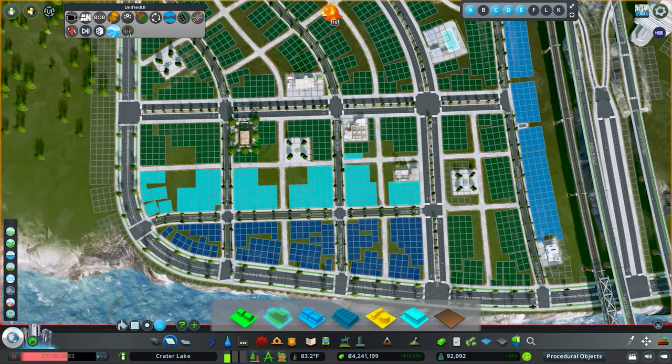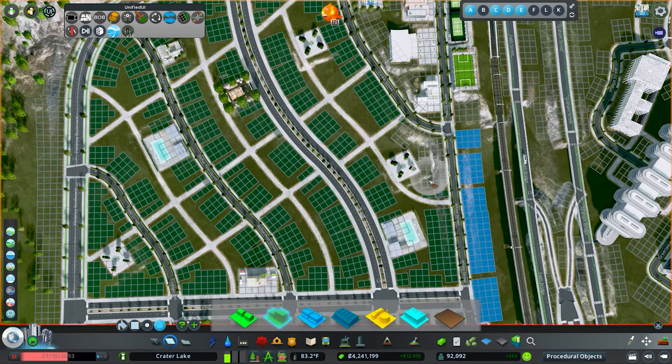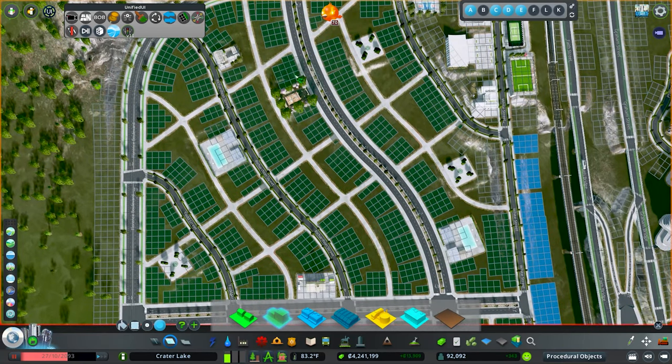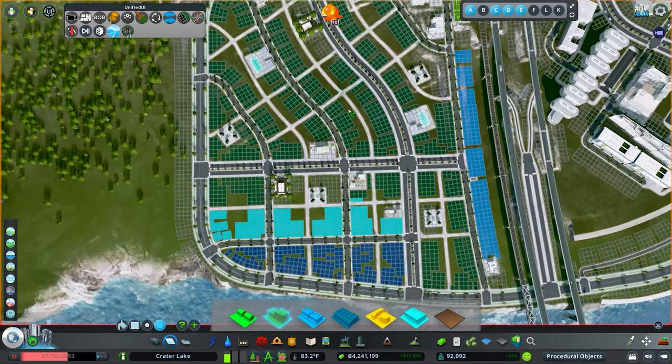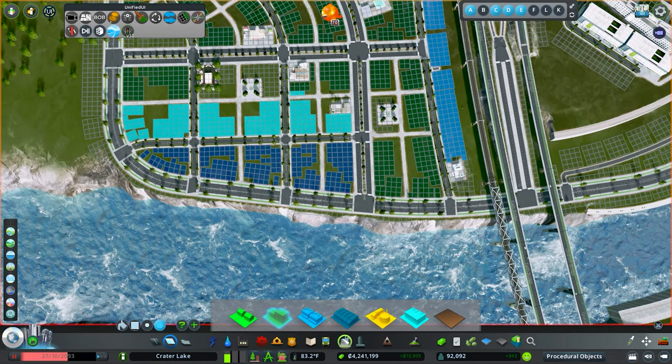And I think we will come back and remove some of this zoning too. So we'll probably come in, remove that. Let's go ahead and remove that as well. And these will just be park space areas. So we'll go ahead and remove that too. Yeah, I think that'll be good. Let's go ahead and remove this one too, just so we can have a nice park area right there.